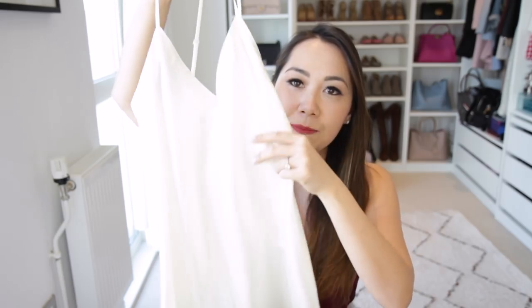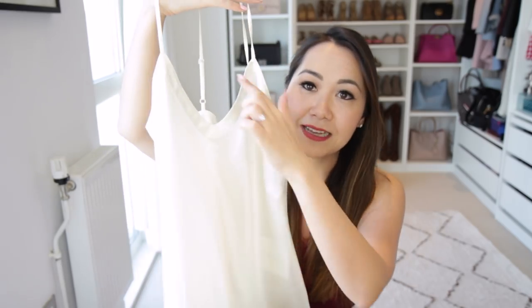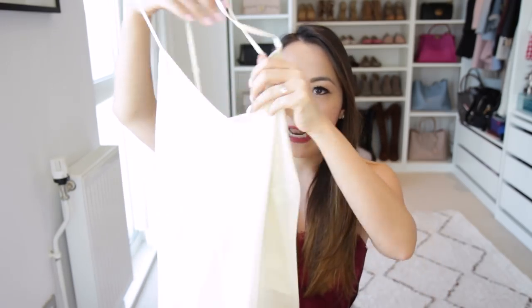So just a really beautiful, simple slip. It's pretty much exactly the same color. You really can't tell the difference between the two. Has a nice V-neck. It's cut on the bias as well. So really flattering, just a little bit figure hugging, but not too much. And just a really beautiful classic piece.